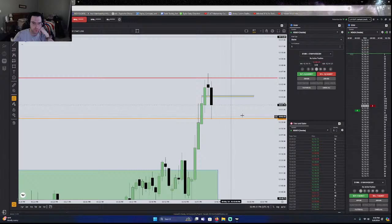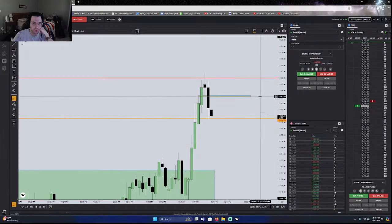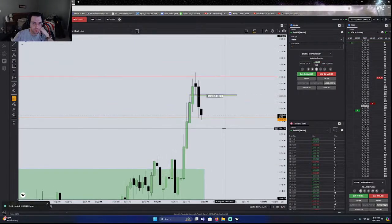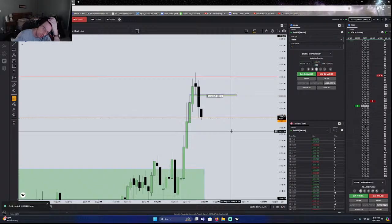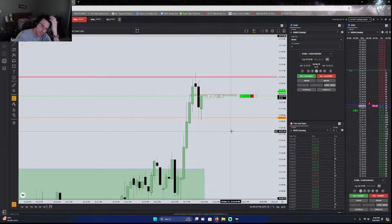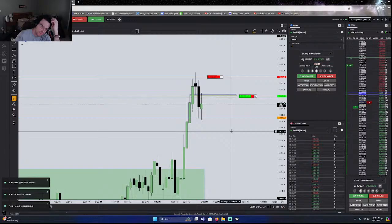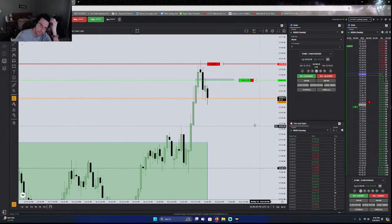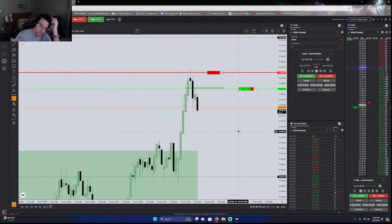Bounce off of consequent encroachment. Let's try a limit sell off of that inverse. Order filled. All right, let's see what happens there.